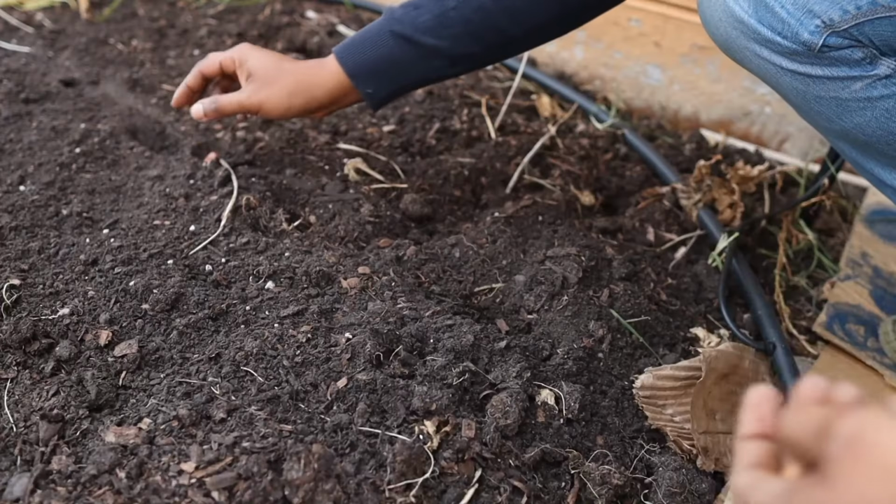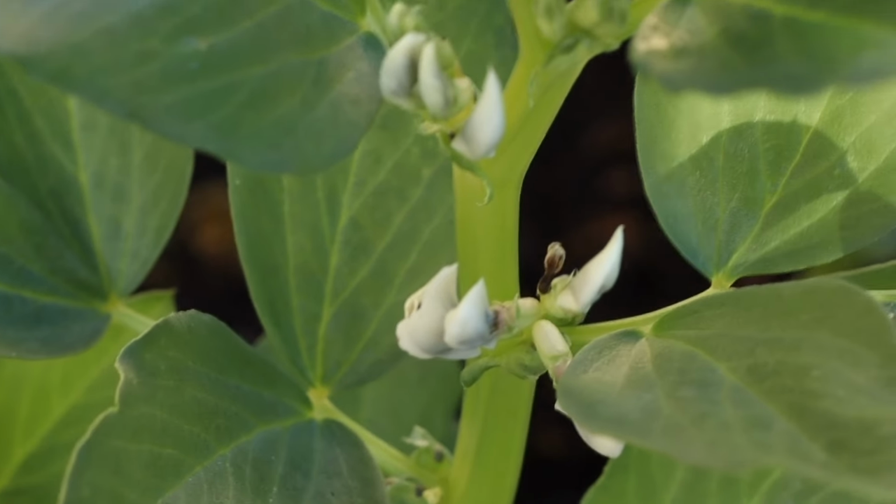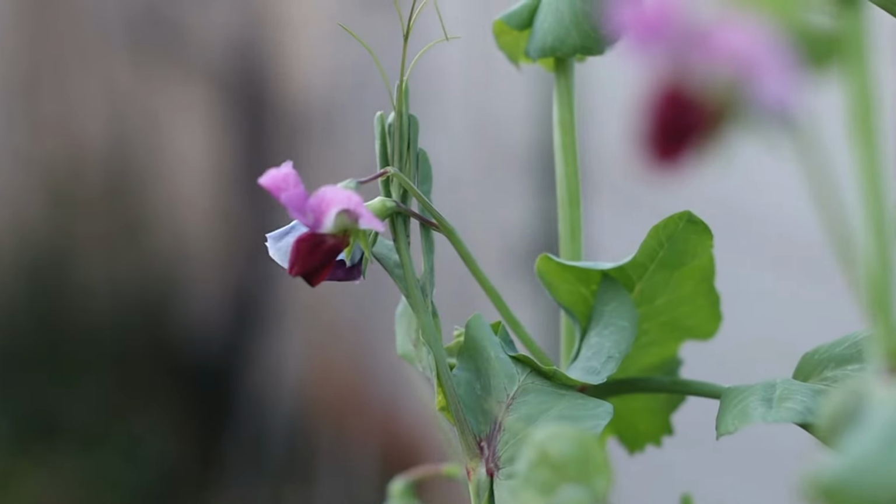We've also planted some broad beans. They are sprouting quite well. And the peas that we planted in the previous months are starting to develop some beautiful purple flowers.